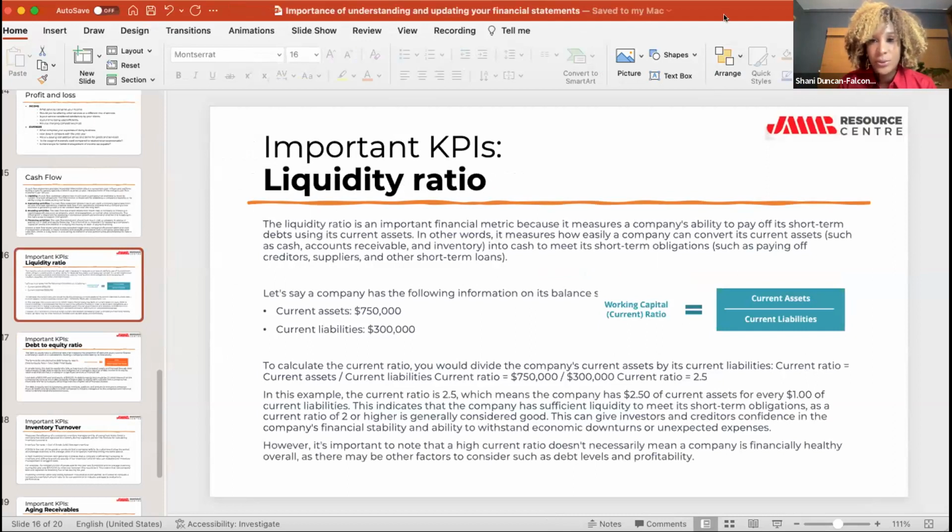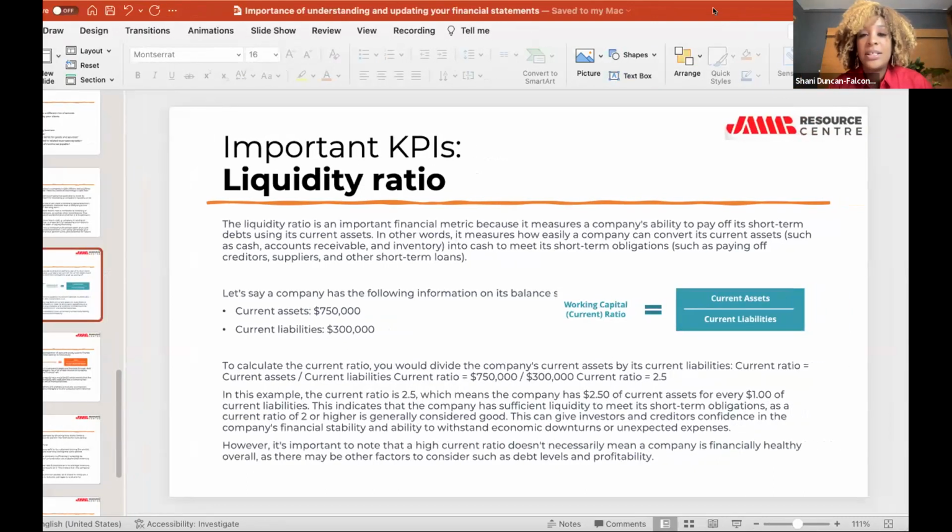The liquidity ratio is another very important ratio, and that is one that is very easy to work out, right? So going back to the balance sheet that we saw, you can work it out by looking at your current assets versus your current liabilities. And this is important because it measures your company's ability to pay off its short-term debt using its current assets. So using what I showed you before, your cash, your accounts receivable, your inventory, all right? It's going to show you, if you needed money, how quickly you'd be able to get that money.